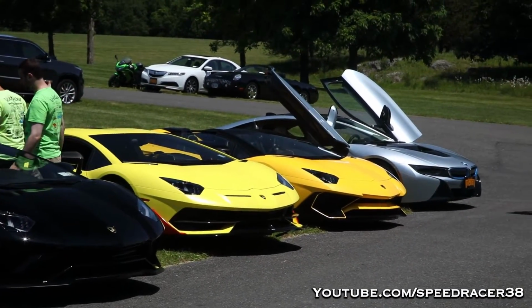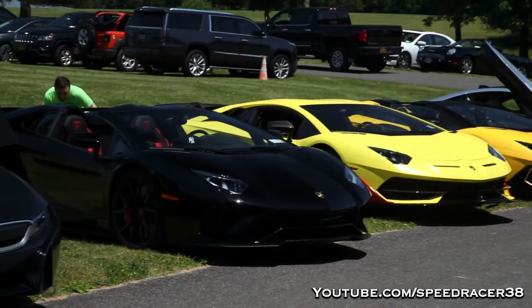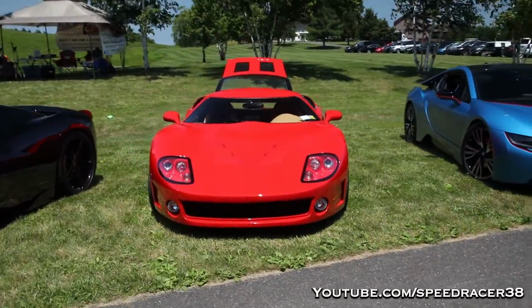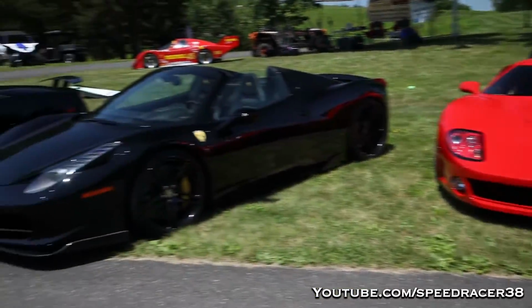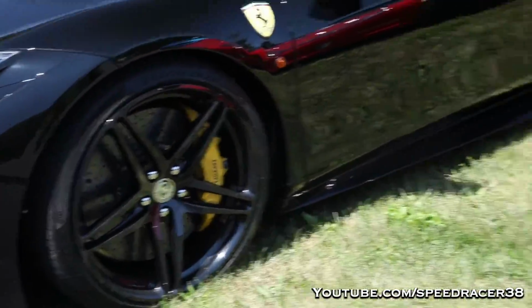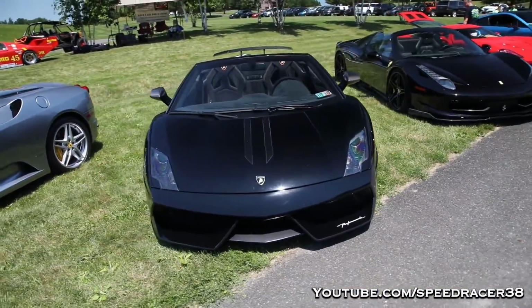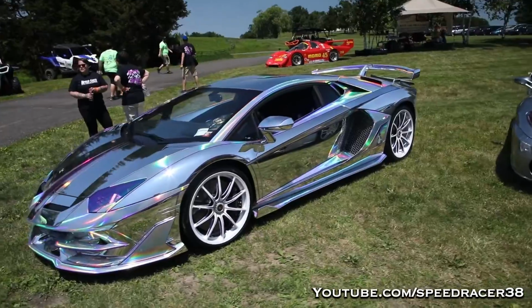Quite the lineup of cars, starting with the BMW i8, the Aventador SV Roadster, the Aventador SVJ Coupe, and Aventador S Roadster. Another BMW i8, GTM Factory 5. I don't know, it's a kit car type thing, I'm not sure. Ferrari 458 Spider on HREs, looks like a Novatec front lip. Lamborghini Performante Spider, one of the best cars I've ever driven with a manual transmission. 430 Spider, Brian with the Aventador SVJ Coupe.